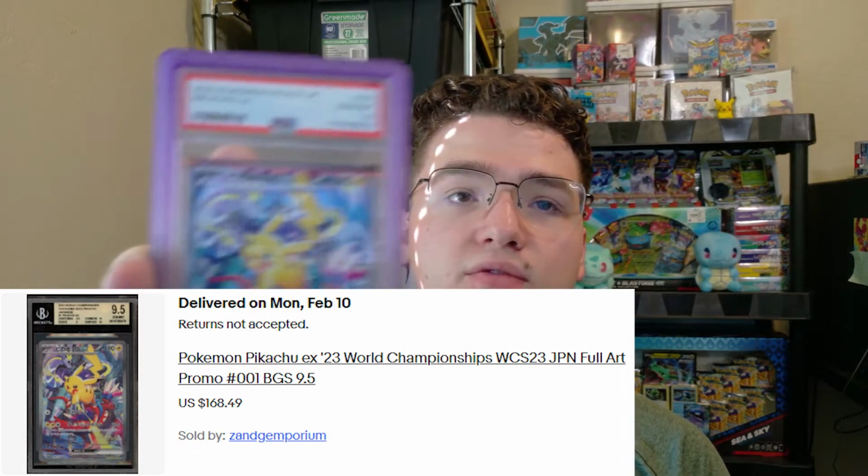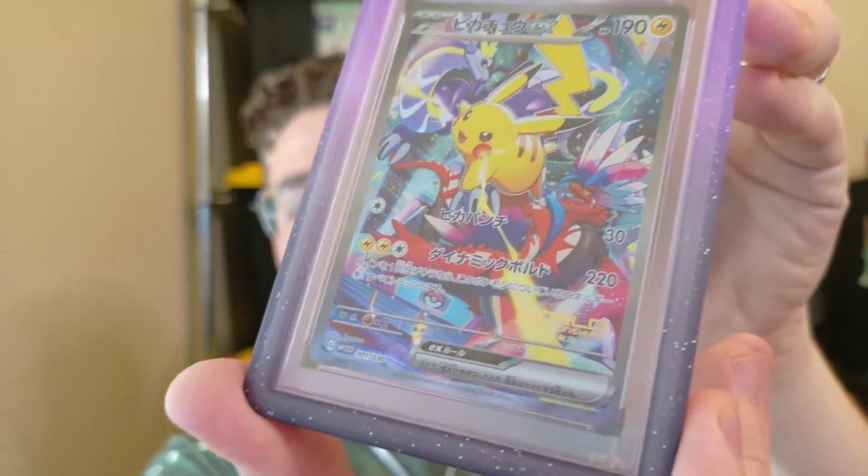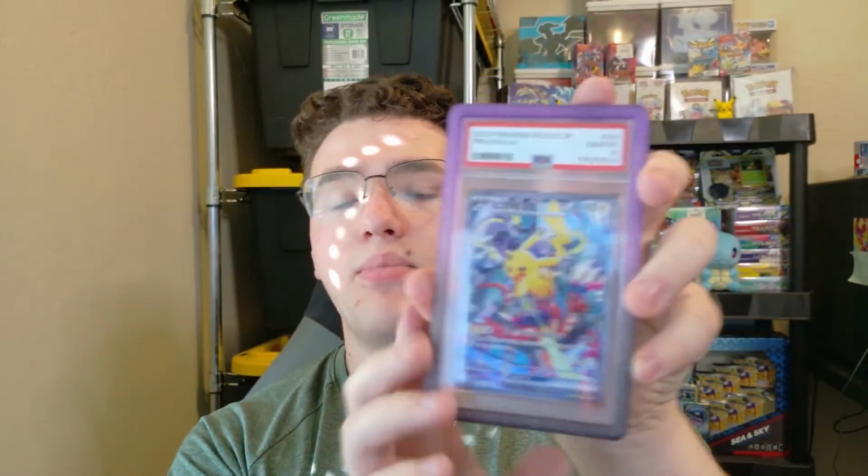So the next card that we're going to look at, and I'll show you the before picture, it was a BGS 9.5. Absolutely phenomenal Pikachu World Championship. You can see it has that really awesome stamp right there in the lower left corner. So this card got a 9.5. This got a Gem Mint 10. It was a 9.5. And one thing that I wanted to mention too is whenever you're dealing with subgrades, I'll pull up this picture here so I can more specifically say the subgrades.